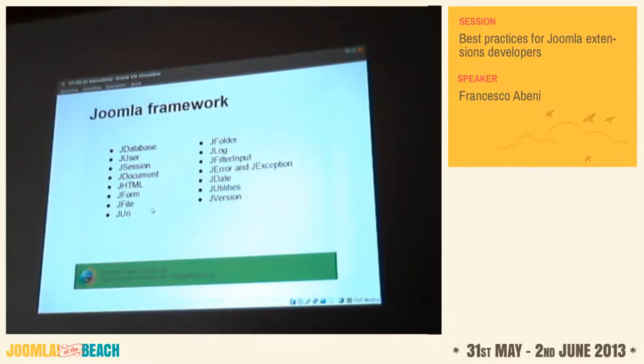Also, there are some intermediate layers. We heard today talking about rapid application development, which is a kind of layer between the underlying framework and your components. So you can think about that. There is a session after this at 4 o'clock about FOF, framework on framework, which is, I think, one of the most known rapid application development frameworks right now. So it's possible that it can become a standard. So I really suggest to take a look into FOF.